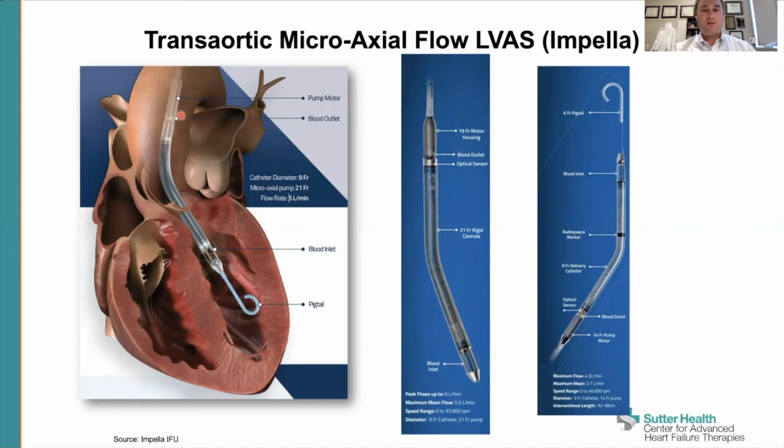These come in several different sizes. The ones that we'll really talk about today are the Impella 5.5 and the Impella CP. Nowadays, they have an optical sensor that helps with pump position and understanding aortic and ventricular waveforms. The main pumps that you're going to come across, like I said, are the 5.5, which gives you up to about 6 liters of flow, but usually around 5.5 liters. It's a 9 French catheter, it's 21 French pump, and that needs to be placed surgically.